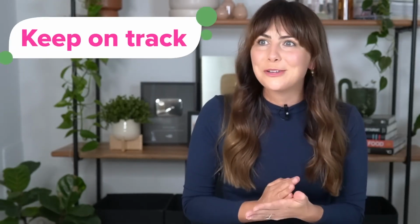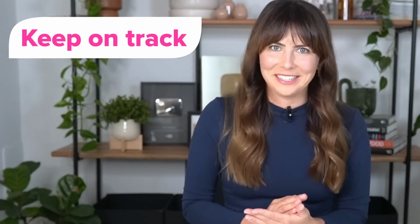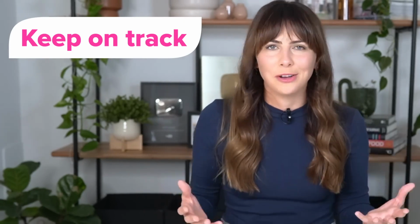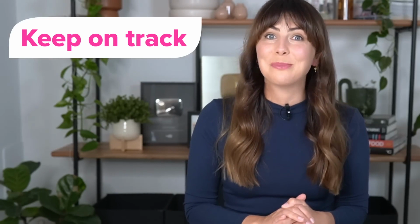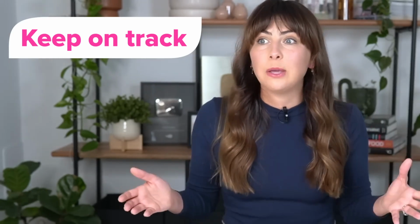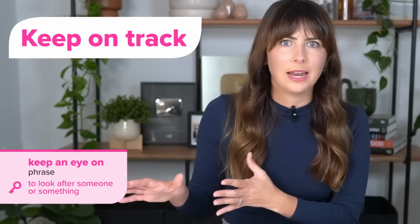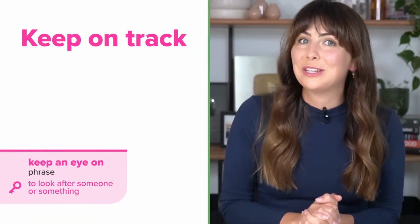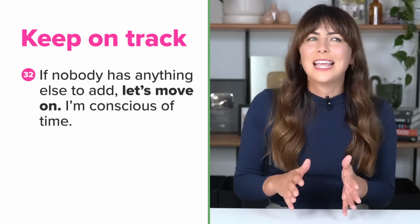When you're leading a meeting, it is super important that you keep the meeting on track by keeping track of time. Nobody likes meetings that drag on or run over time. If you're running the meeting, it's your job to practice effective time management. Now, you could always ask anyone else to keep an eye on the time, but you may not always have that help. So in those situations, you can say, if nobody has anything else to add, let's move on.